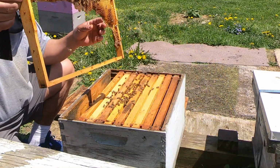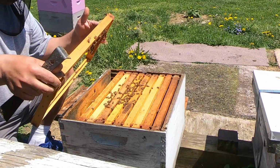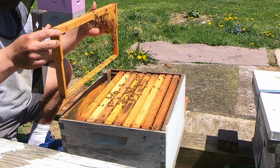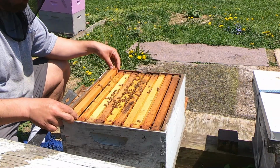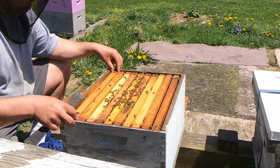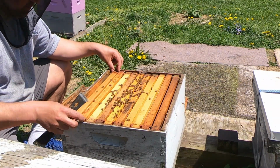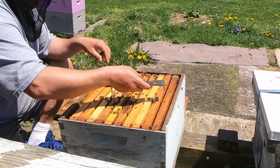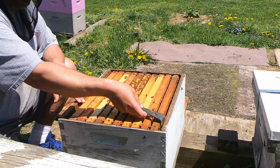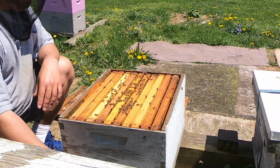And that's it. So that's the verdict. My miracle queen that stayed alive for 2 weeks in my room in a box. She may have just become infertile or something, or was just too stressed out, and they ended up offing her and making queen cells. So that's cool.